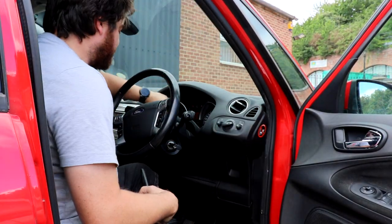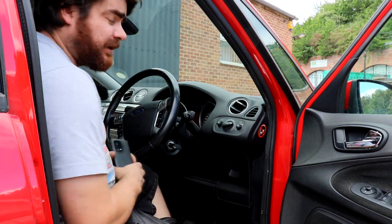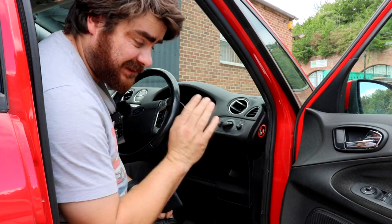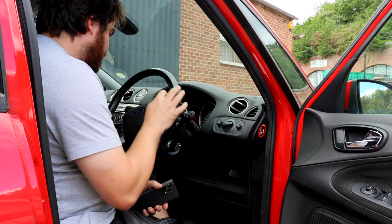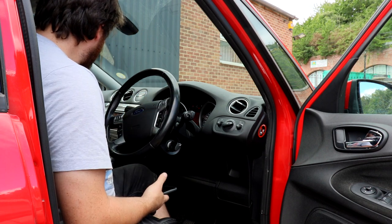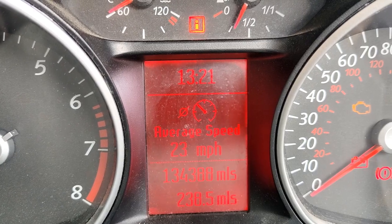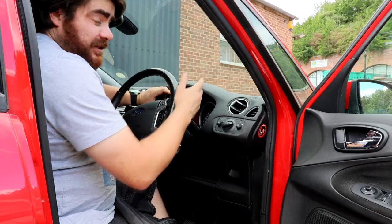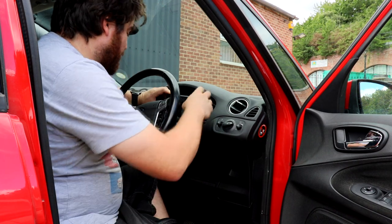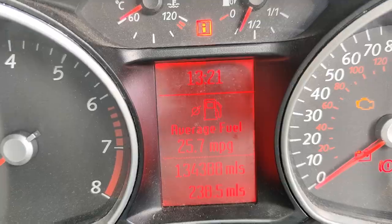So moving into the S-Max, life is much easier because it will not make me jump through hoops to see what the economy is, despite the fact the economy is not very good. It's happy to tell me what it is. I simply press OK. I know the door's open. Shush. And I can scroll through it straight away. An average speed of 23 miles an hour since this trip computer was reset. It is average, and that shows you what kind of journeys this car is used for. It has averaged 25.7 miles to the gallon.